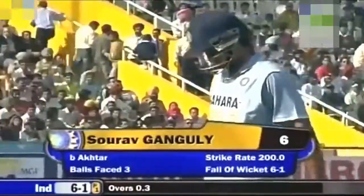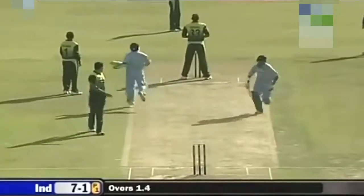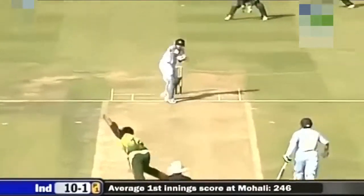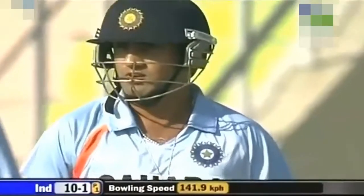It's 6-1. Please let that go. Now, this will be interesting. Will the umpire judge it as leg byes? He's come back for the second. It is leg byes. Normally, if you're trying to take evasive action or avoid injury, that's well bowled. That took him by surprise.